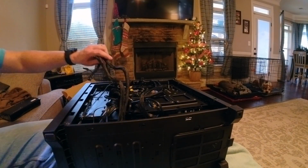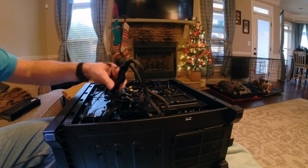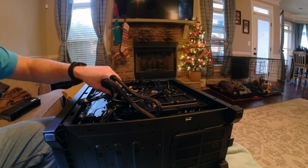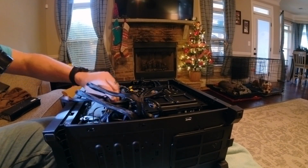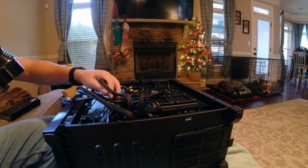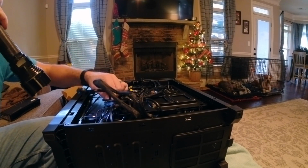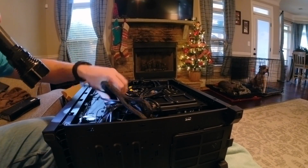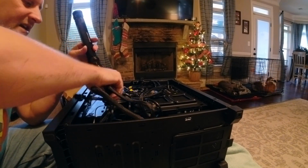So let's go ahead and feed these through this hole here. Again, we'll pull the slack back out and zip tie everything all nice. This side isn't going to have a clear case. It's going to be steel. The side you're going to be able to see into the computer is the other side. And so we want to keep it all tidy. If it's a little bit of a rat's nest back here, not as critical.